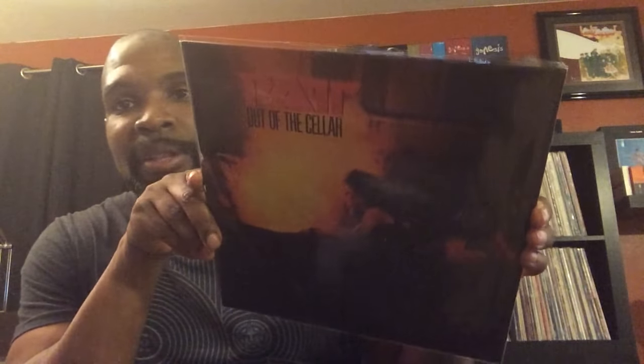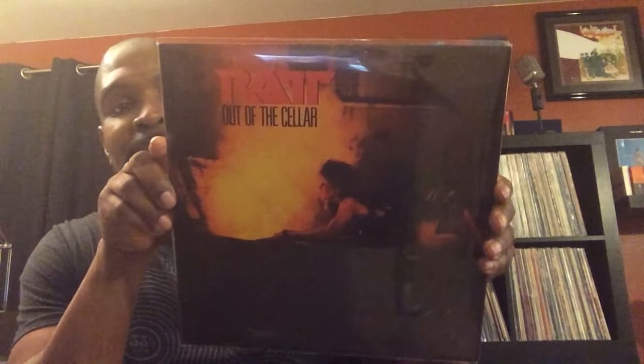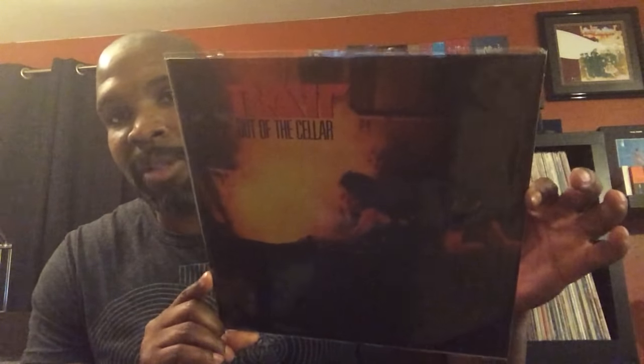But let me just jump into the things that I picked up here. A couple weeks ago, I purged my copy of this, so I needed to get a replacement. This is a nice 180 gram reissue. My old one was just a little bit too rough. Rat Out of the Cellar, songs like Wanted Man and Round and Round, great stuff like that. This is one that you must have in your collection at all times. Nice 180 gram reissue.